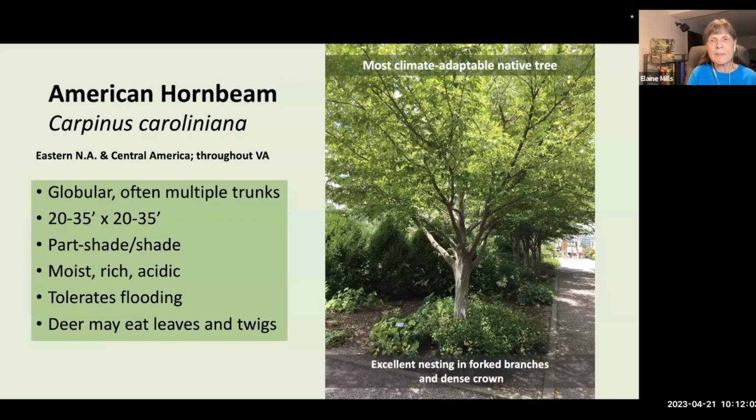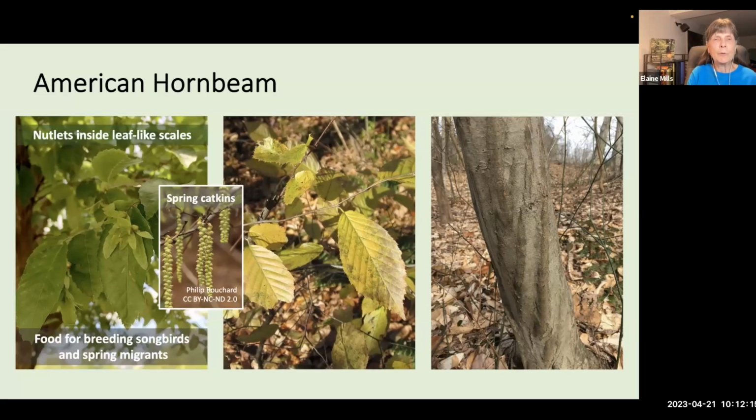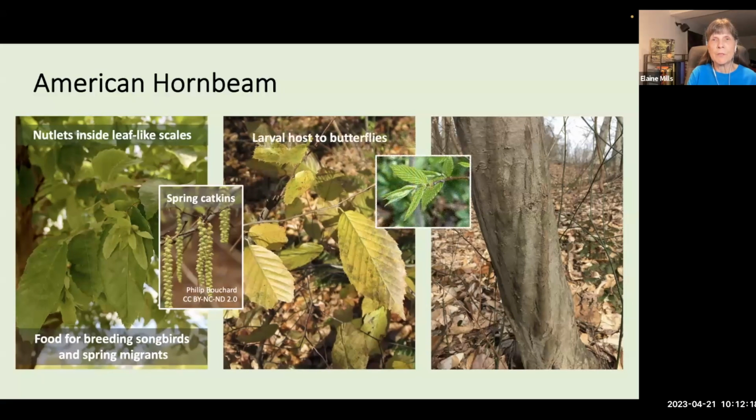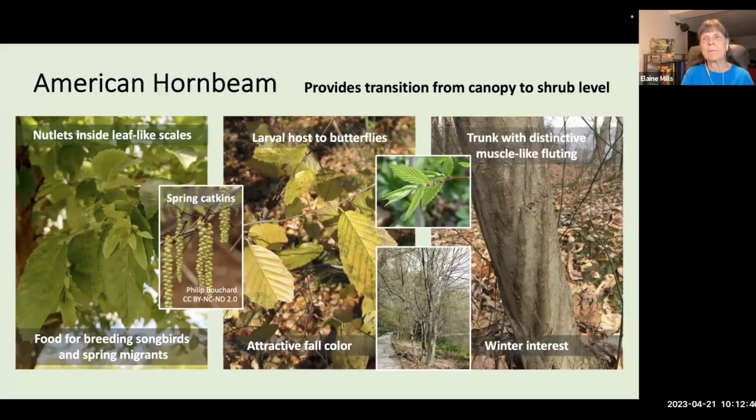It provides excellent nesting in the forked branches and the dense crown. You'll see these catkins in the spring, and then later nutlets will form, and these provide great food for breeding songbirds and are spring migrants. American hornbeam is a larval host for butterflies, and it takes on an attractive yellow fall color. One of its outstanding features is the trunk with distinctive muscle-like fluting. And this, combined with a very attractive silhouette, provides great winter interest. So American hornbeam is a great tree for providing transition from that canopy level down to the shrub level.